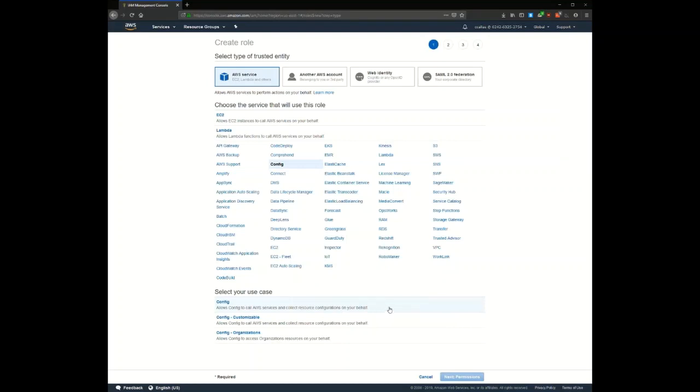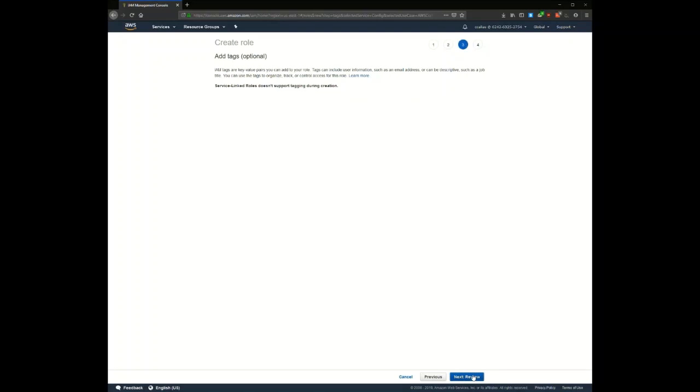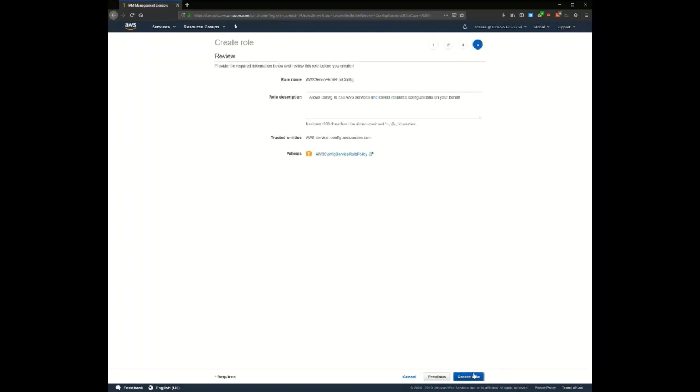Config has a couple different options. It allows you to do customizable operations or config. Each of these has predefined policies. Note when you're actually creating these that they don't allow you to add or remove to the actual policy themselves. And that's for service linked roles. Again, service linked roles don't allow for tagging either.